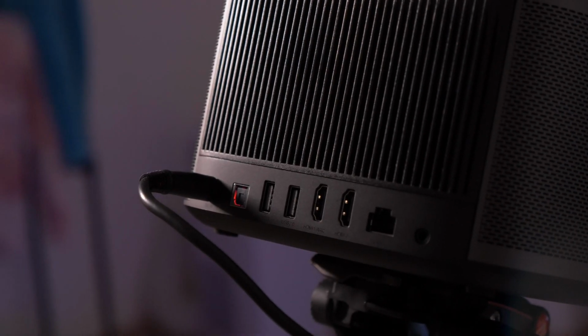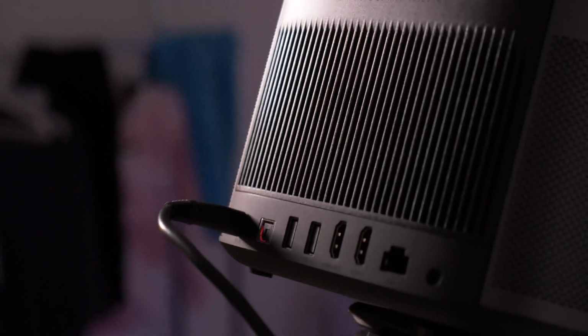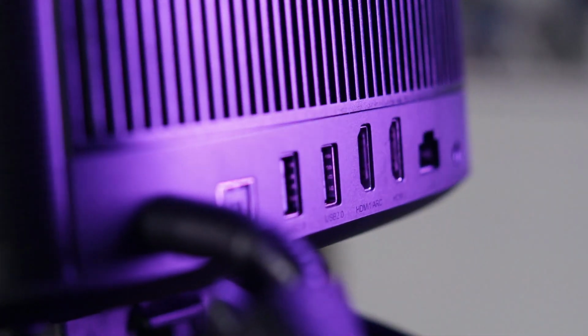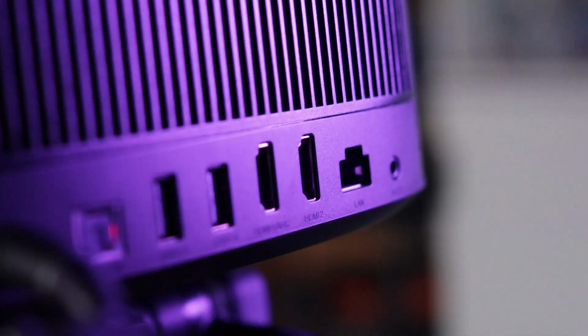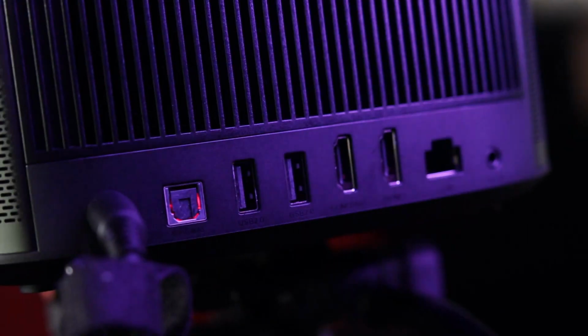On the back of the projector, we have all kinds of ports. We have two HDMI ports, we have an Ethernet port, but the projector also has Wi-Fi. But if you prefer to have it connected over Ethernet, there's a port on the back. You have a 3.5mm audio jack, two USB ports to, for instance, connect external hard drives to play back something. Then we even have optical audio, which is also kind of rare on those projectors, to connect the sound system if you need to. And last but not least, the power input.